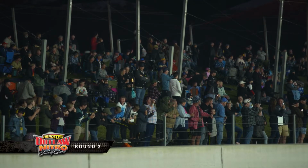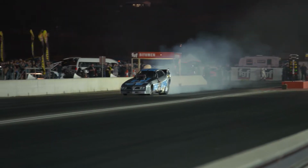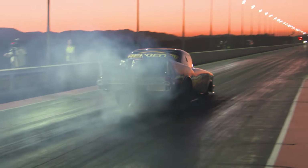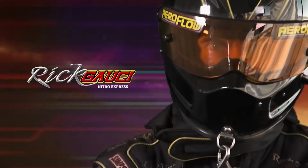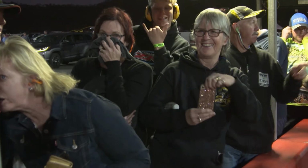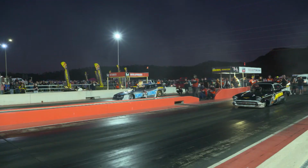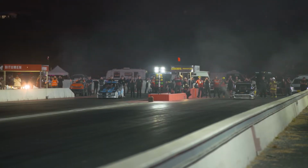Night has descended. Time for some big header flames, as we go racing with two of the most successful drivers in series history. This sharpshooter, that is Rick Gorsey in Nitro Express, and he's on 3 points, so great start to his night. Shane Olive, King Kong, 1 point for Shane, needs a win right now. What a way to start round 2 here at the Aeroflow Outlaw Nitro Funny Cars Springmount, up in the mountains, Far North Queensland. And these two will be very, very eager in these conditions to deliver.